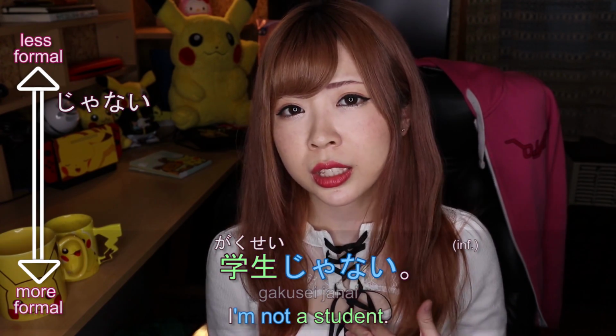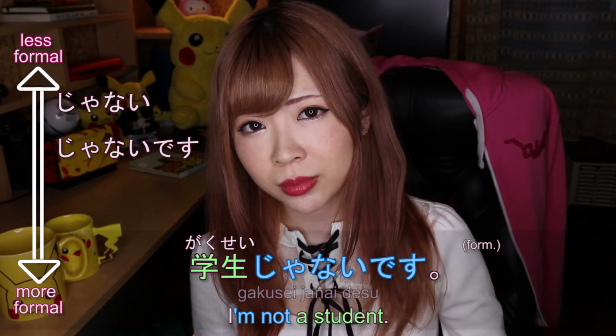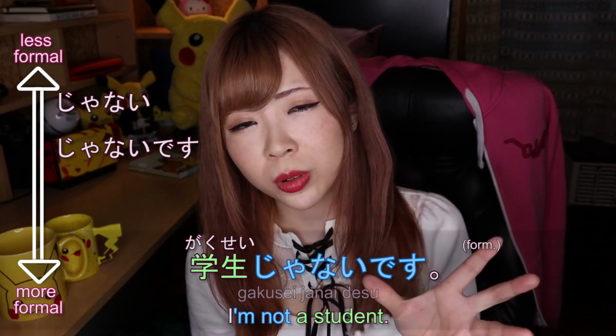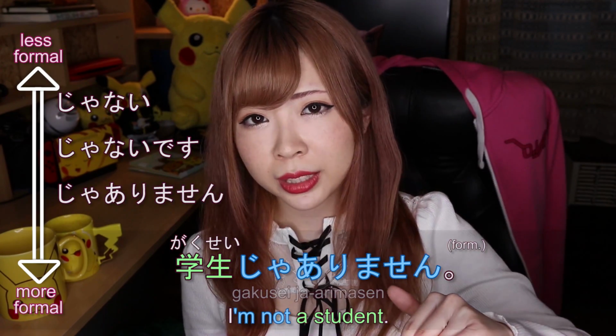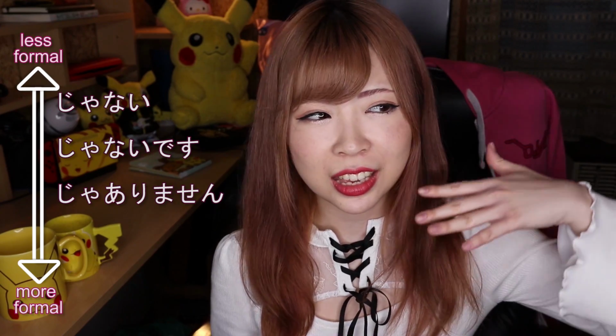So first, the most common way to say is not, to be not, informally is じゃない. So if I want to say I'm not a student, I would say 学生じゃない. And this is the most natural way to say I'm not a student informally. And if I say 学生じゃないです, that's formal enough. That's formal speech because you have です at the end. But if you want to make it a bit more formal, you can say 学生じゃありません. Compared to じゃありません, じゃないです sounds more like semi-formal speech. But you can definitely use it when speaking to your neighbors and stuff. It really depends on your relationship and also how fast you want the conversation to be. If you want to keep it short, you'd say じゃないです because that's shorter than じゃありません.